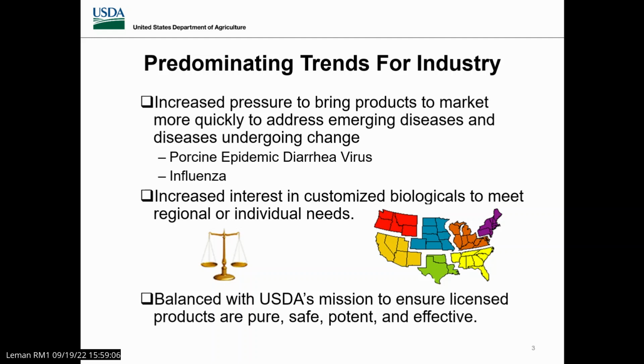The challenge that we have is that we've got to balance that vaccine need with the ability to regulate those vaccines and make sure that they're doing what they're supposed to do. So we have to balance the industry needs with what we need to do to ensure that vaccines going on the market are safe, pure, efficacious.